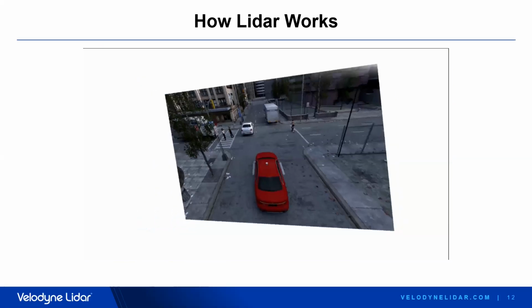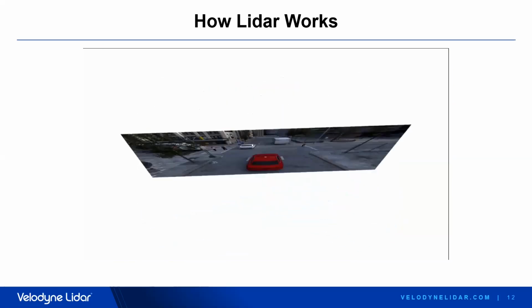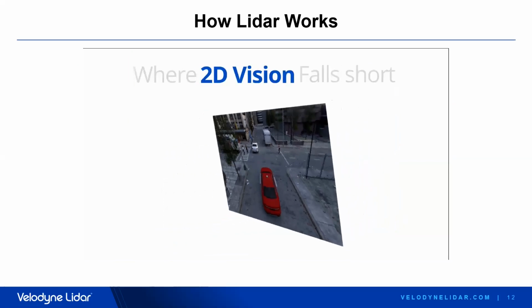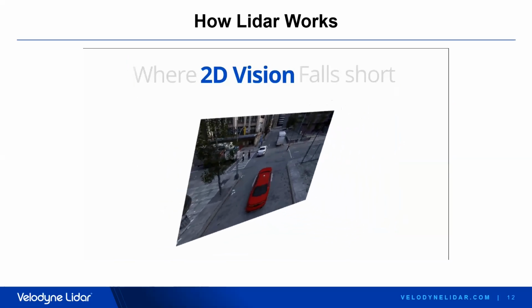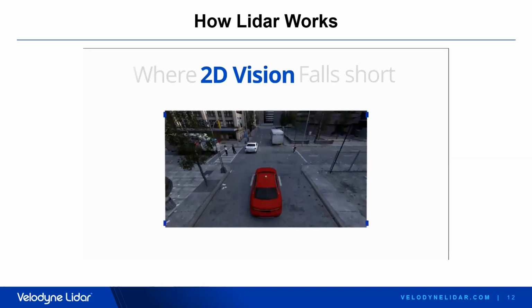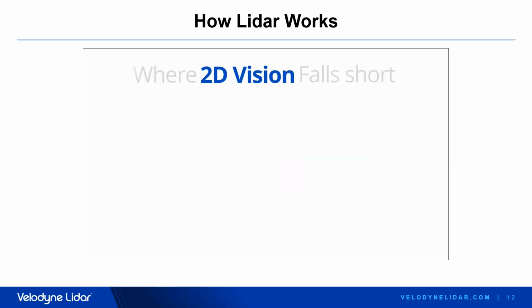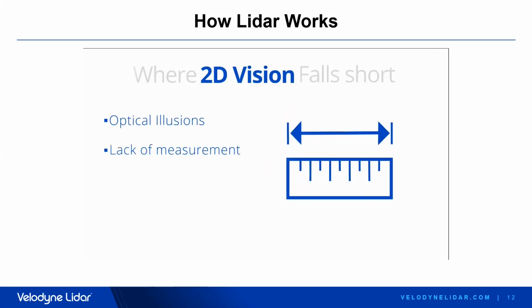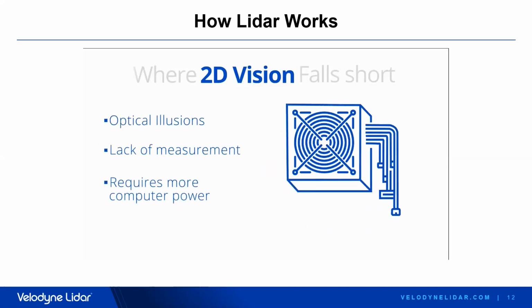And allow me a few words regarding cameras versus LiDAR. Cameras usually depict the world in 2D, meaning they give us a flat representation of the environment. After all, our LiDAR represents the world in true 3D, showing it as it is. Cameras fall short in dealing with critical light conditions. They lack the capability for instant object measurement. They require much more computer power for advanced evaluations.